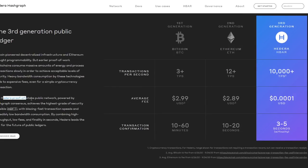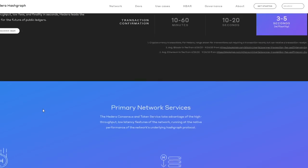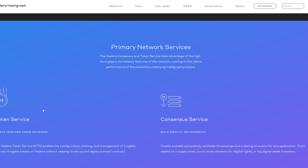Hedera is a proof-of-stake public network powered by Hashgraph consensus, achieves the highest grade of security possible, ABFT, with blazing fast transaction speeds and incredibly low bandwidth consumption. By combining high throughput, low fees, and finality in seconds, Hedera leads the way for the future of public ledgers. I think this actually, like I said, has so much utility behind it.